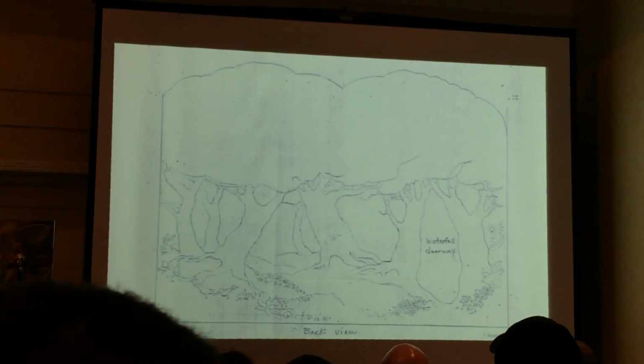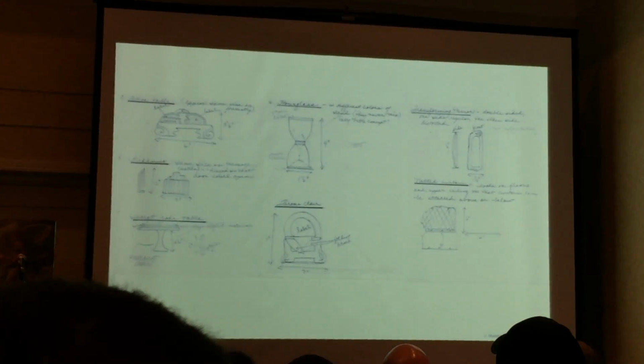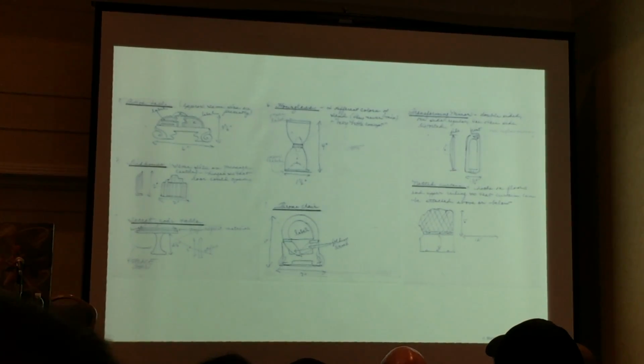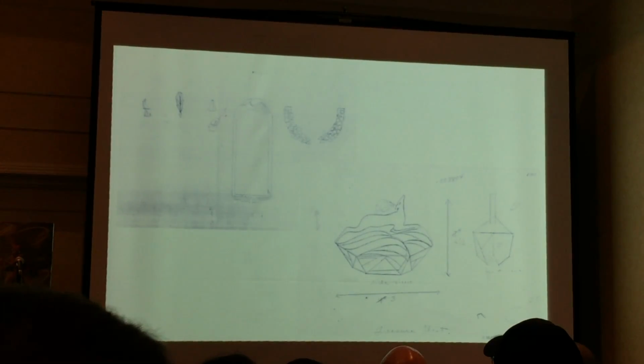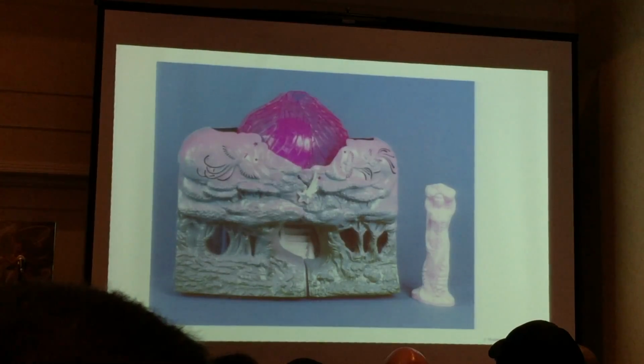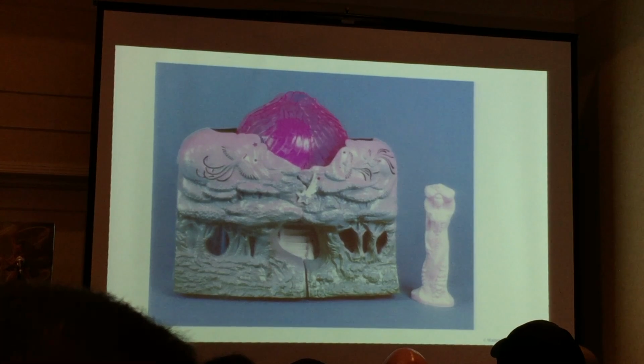A back view. Some additional technical call-outs of what sizes would be, what shapes things need to be, more pieces that go inside of it, calling out for art and things like that. And we found pictures of the Whispering Woods playset.